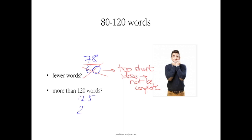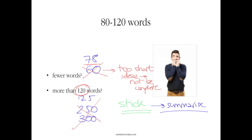But if you write, for example, 250, 300, you know what I mean, an exaggerated amount, again, that is not what you're asked to do. You're asked to write 120 maximum. Okay, so please stick to the word limit. Okay, that is very important. So if you could write more, I'm sorry, but then you have to summarize. Just stick to the 2-3 ideas you would like to discuss. That's it. You won't have any more words available.